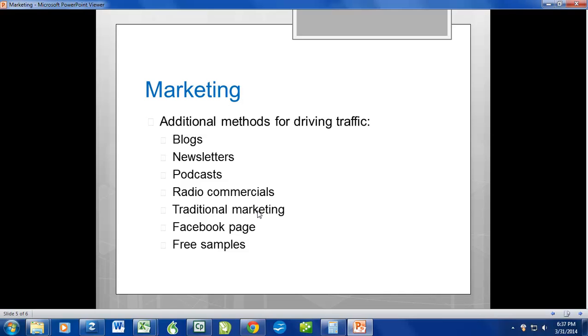Nowadays, people are just also putting their web address along with everything else. In fact, often your web address is even more important than your phone number to include nowadays in your traditional marketing. So in all of the traditional marketing that you would do, you can use that to direct traffic back towards your web address by prominently displaying your web address in your traditional marketing.